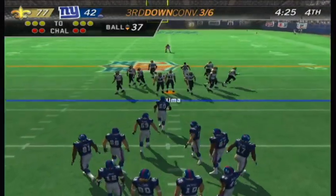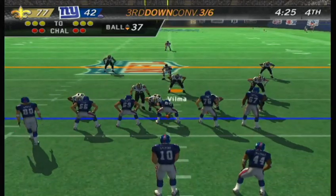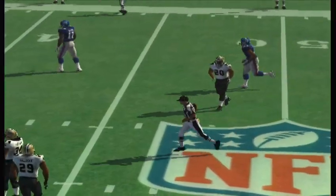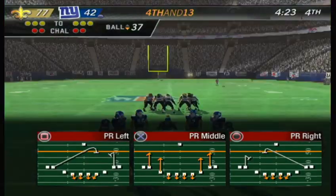3rd and 13. Ball on the 37-yard line. Manning out of the gun. Gets rid of it. This one falls incomplete. Good defense and 3-and-out series are the way to keep your defense fresh and rested.